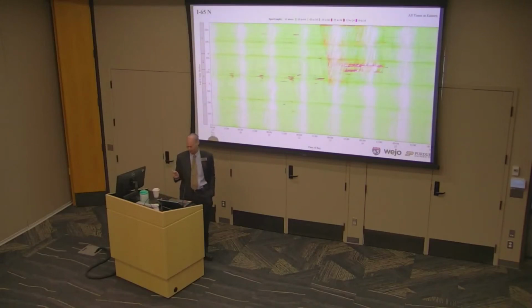This is where I'm just showing you connected cars right now. This is where we also bring in the connected truck data. There's a lot more connected truck data at night, so that actually fills it in. I usually use this graphic because it's nice to show that different volume. And then you can, yes?